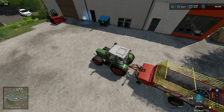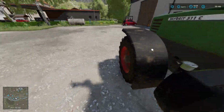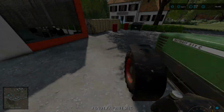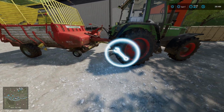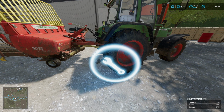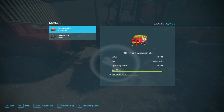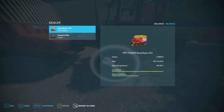So what I'm going to do here is I'm going to actually change things up a little bit. So the Pottinger's been a great machine for us. It really has. It's worth a bit of money, and to upgrade right now is going to cost us quite a bit of money. But we can get a little bit of money out of this right now. Go ahead and get it repaired and repainted, and we'll get that money back out of it. We're going to go ahead and sell that.